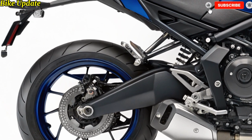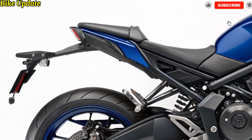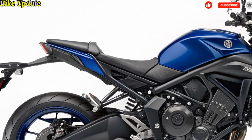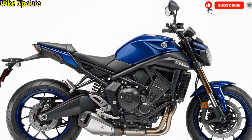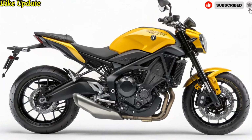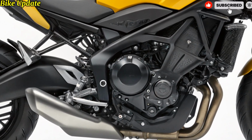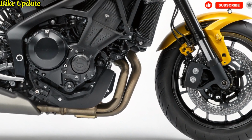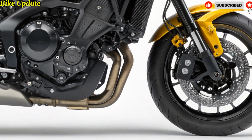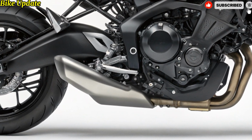6. Ergonomics, comfort and usability. To grow appeal beyond hardcore street riders, the 2026 MT-09 must deliver better real-world usability. Adjustability: bars, foot pegs, possibly seat height options. Seat/padding improvements: better long ride comfort without losing a sporty feel. Wind protection: minimal add-ons or airflow shaping near the head to reduce wind blast at speed.